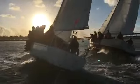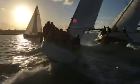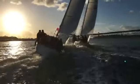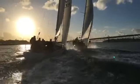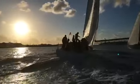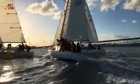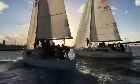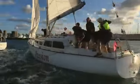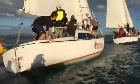But actually the boats are still up down. Until them try and break the overlap. Oh, there's a bit of yelling. Oh boy. Is he going to give him room? This could get tight. Oh no, he's going to commit to going down. But what that's done is it's brought Passion back into the mix. Passion, there's Logan Dunning. Trim it on, Logan. Trim it on, mate.